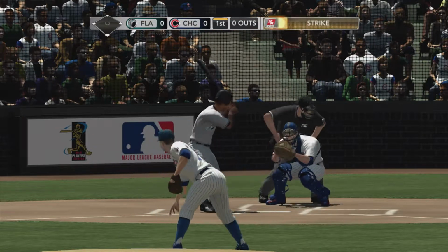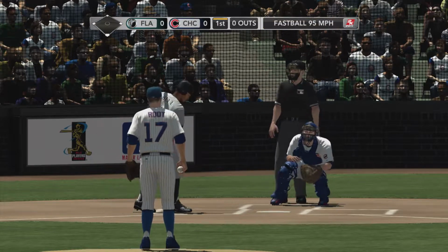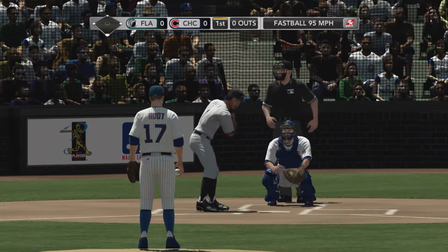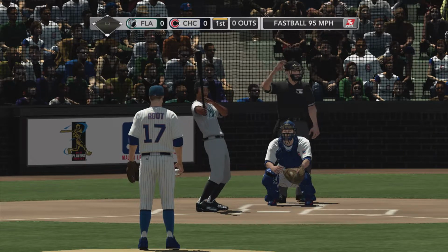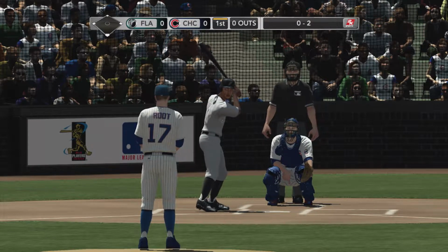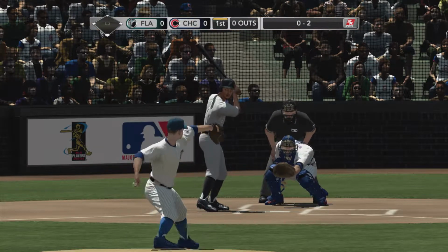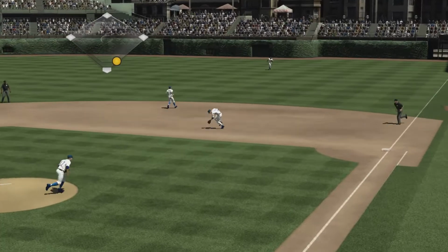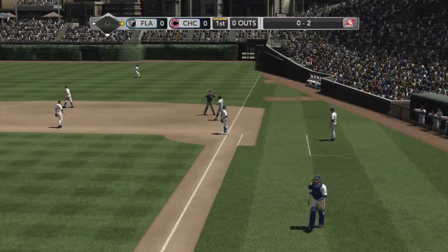Here's the pitch. 0-1. Fastball and a called strike. Let's see if they go right at him or if they're going to waste a pitch. They're way ahead right now. He deals. Hit in the dirt. Anson. Late throw. He's on at first.